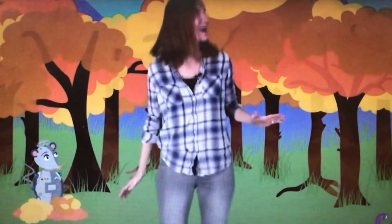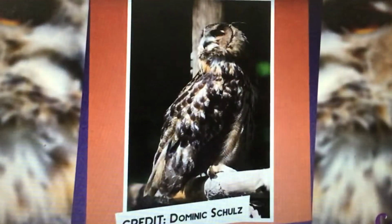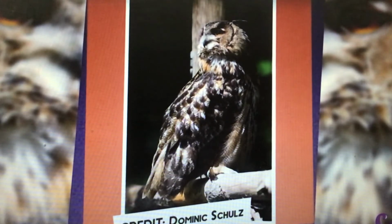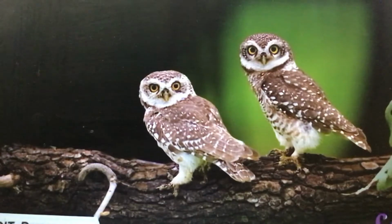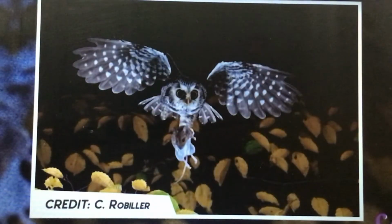Squeaks, do you hear that? Who do you think could be up there? I think it's an owl. I love watching all kinds of birds, but owls are some of my favorites. They're quick, they're adorable, and they're some of the best hunters in the whole bird family.